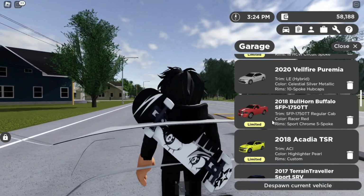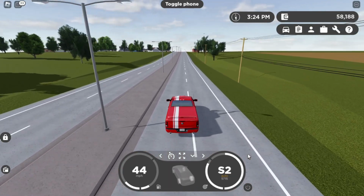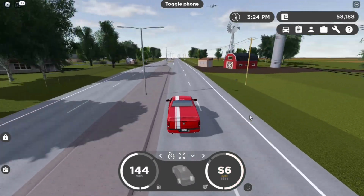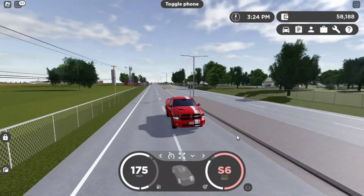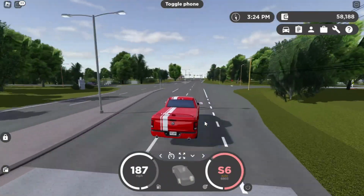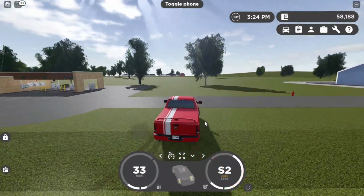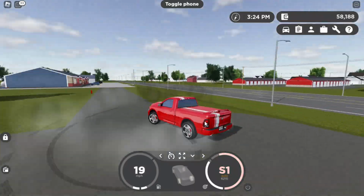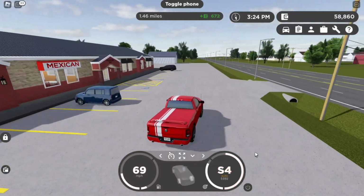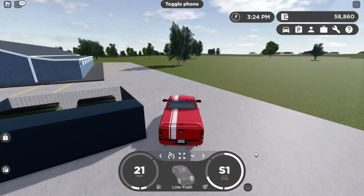And then this thing. I would say, if you don't have enough money, sell a few cars to get it. But if you do, yeah, get it. This thing's pretty fun to own. This thing looks super cool and it's very fast. So overall, this Greenville update is pretty darn cool, especially with the limiteds. Oh, I kind of did a little donut there. So if you have the money to afford these limiteds, go ahead. The limiteds are pretty cool.